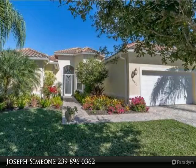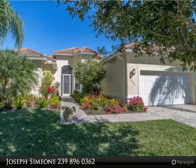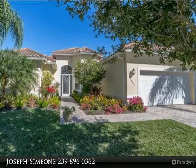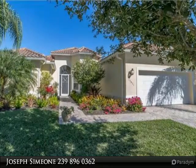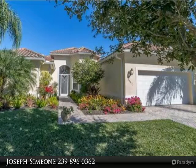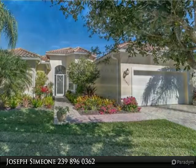Huge master bedroom. Customized walk-in his and hers closets. Spectacular master bath with walk-through shower with multiple shower heads, separate sinks and soaking tub. Guest bedrooms with Jack and Jill bathroom. Double doors open to den.